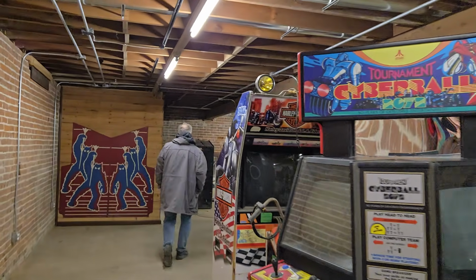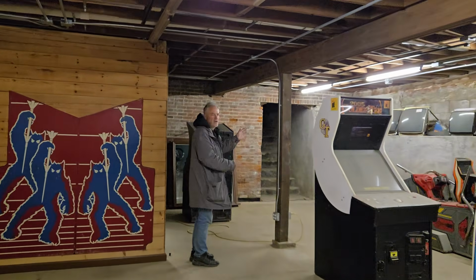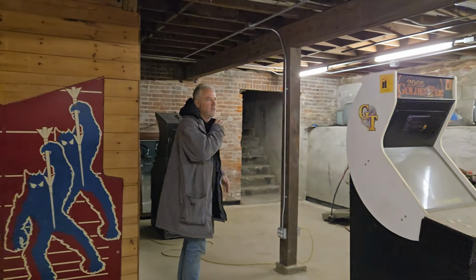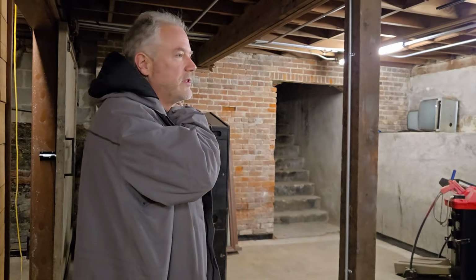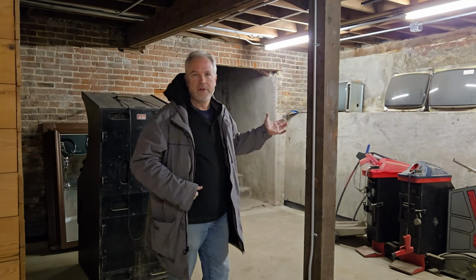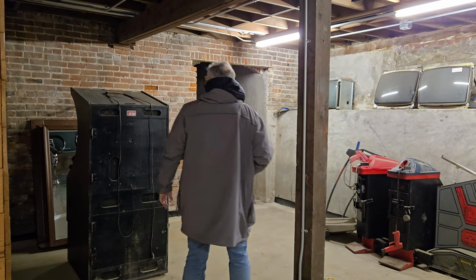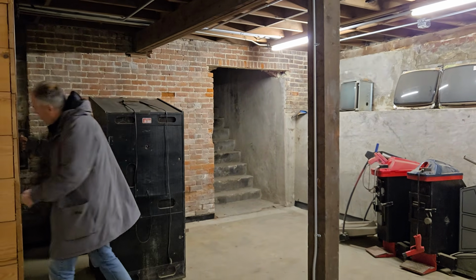We're going to have like a party room kind of area up here in front, just a small area because I want to cram as many games in here as possible, so I don't want to waste too much space with tables. But this area I'll leave so that if somebody wants to have a small birthday party, they can do it. And this over here is my elevator for getting games in and out.